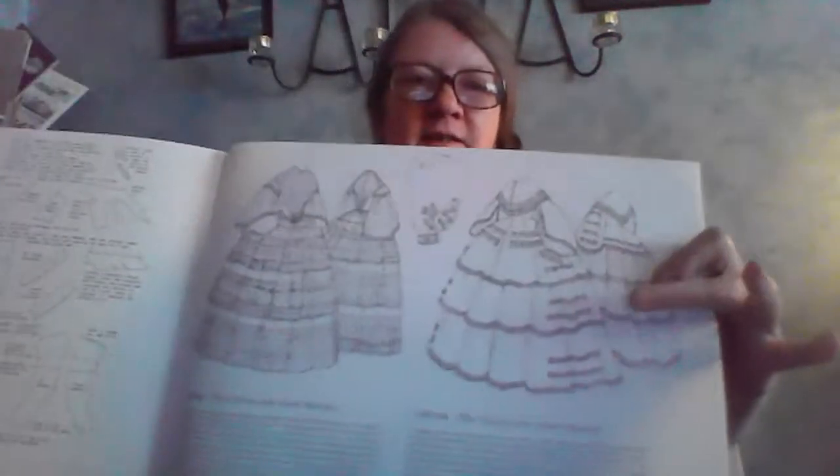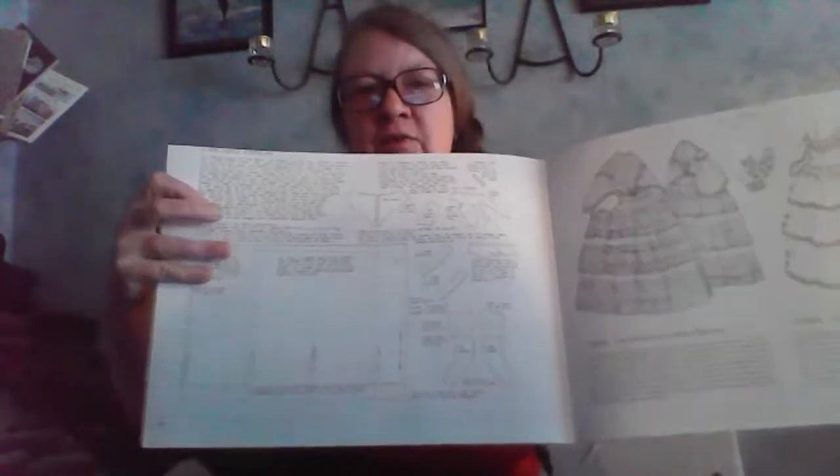So what it actually is, it's a pattern book. As you can see, it goes from inches to metric, and she explains how to make these dresses. Here is the pattern. You can stitch these dresses, and here is the sewing pattern. It is English women's dresses and their construction from 1660 to 1860. As you can see, it has all the details in it.